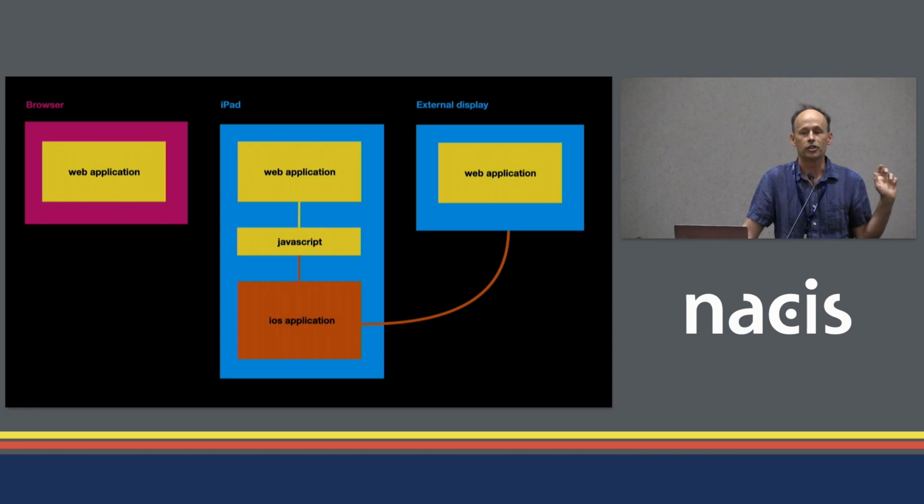What that meant is we could simply relay Leaflet map events rather than touch events back up to iOS and back down to a second web application running in the external display. So that's the whole trick.